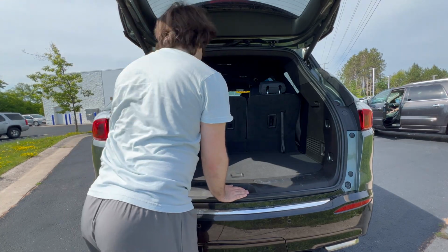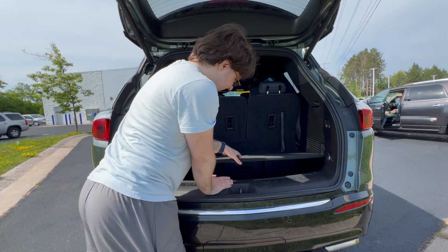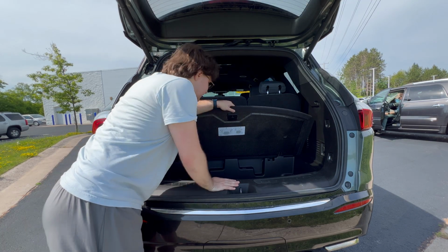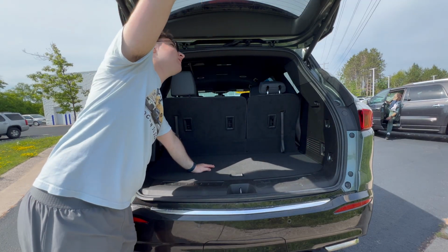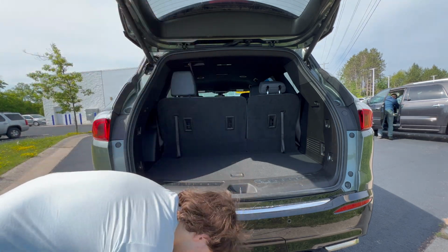But let's take a look at amenities before we actually test out the amount of space we have in here. So under the floor here, we got this pull tab, and we got basically a little sub-trunk where you can hide some more stuff. I don't see anything about... Oh, no, we do have a spare tire. Okay, it's tucked in even further under here. We have a 12-volt power outlet on the side right here, along with some LED cargo illumination right on top. And that pretty much showcases everything back here in terms of features.